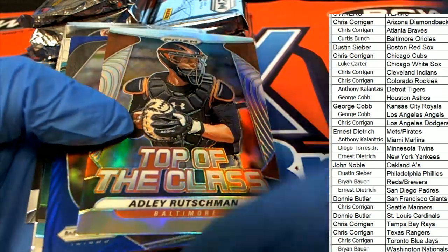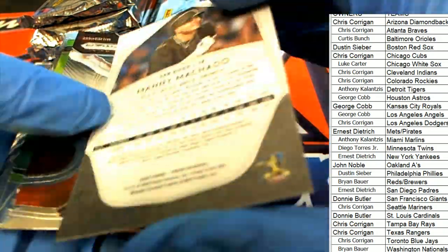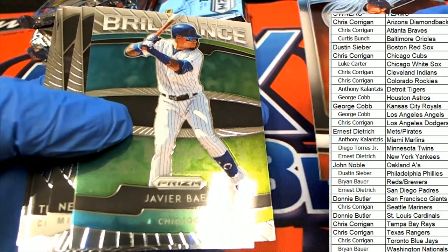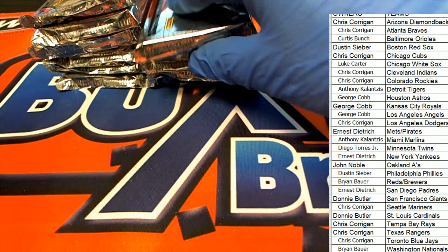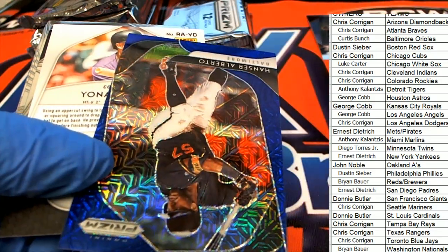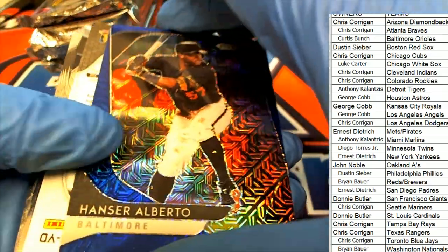Nice, Rushman. Really nice right there. That is awesome. Yeah, some pretty good stuff popping out in that very first pack. Wow. Look at this Prizm. Alberto. So the Orioles have had some good stuff happening.